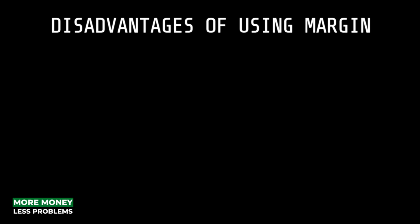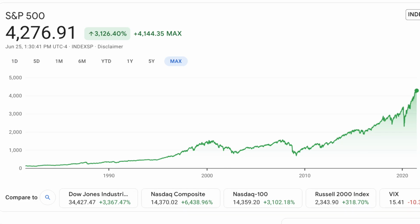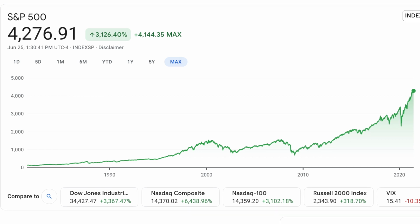But using margin also comes with increased risk, especially when not used properly, so there are a few things that you need to consider before using it for yourself. The first is, again, that using margin increases your risk level. And that's simply because you're borrowing money. So if you buy stocks using that money and then those stocks decrease in value, you still have to pay back the full original amount. Now, as we all know, in the long term, the stock market should always increase in value, but there's also bound to be volatility and temporary downturns along the way. So as we'll talk about shortly, it's very important to use margin responsibly. Because even though it can accelerate your returns, it can also get you into trouble in the short term if you're not using it properly.